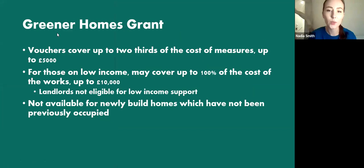So what does it cover? Well, the Greener Homes grant covers up to two thirds of the cost of measures to green your home, and the amount is up to £5,000. So it's a decent amount of money, and that would be worth applying for.